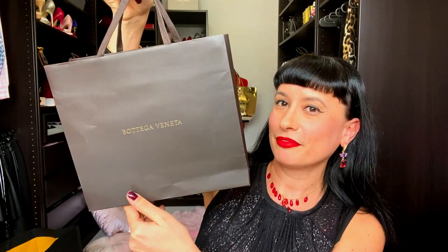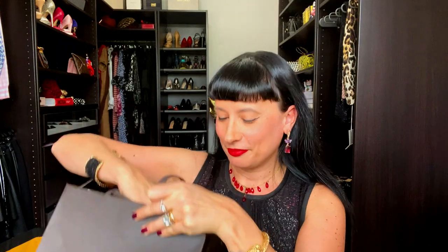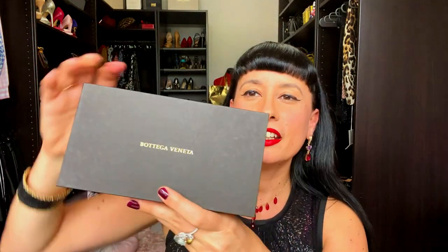Okay, carrying on, I got this little thing here from Bottega Veneta. This little bag here, and let's see what's inside. Okay, this way. Bottega Veneta. I think some of you might know what this is already. If you know me, you might know what this is already.